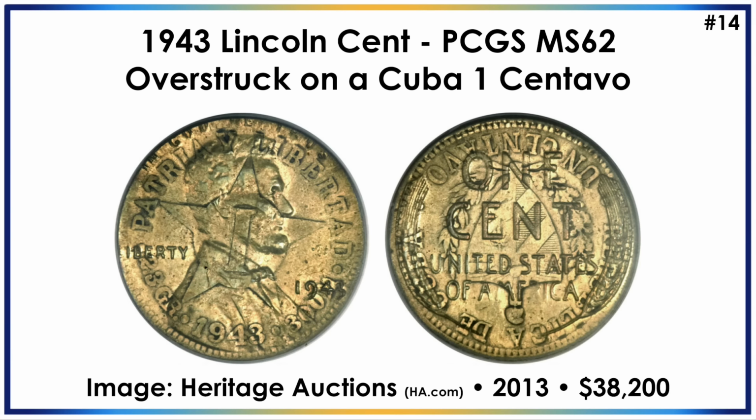This 1943 Lincoln cent, again, it's that year where there's a lot of crazy things going on at the mint. And this one was struck on a Cuba 1 centavo coin. That's another country that we struck coins for since I want to say like 1914, 1915. And yeah, $38,000. It's probably also helped by the fact that the undertype is really clear there, so we still see that Cuban star and everything.